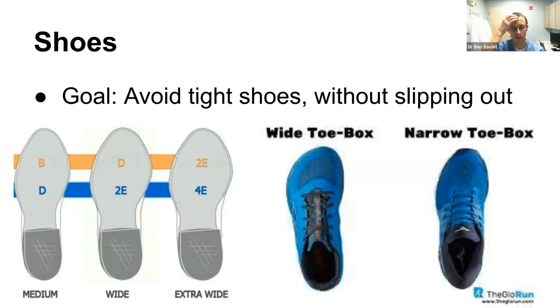The images here I picked, there's a couple different things here. The imaging on the right shows you really a standard difference between a wide toe box and a narrow toe box. So a wide toe box, even for a narrow foot, can be something that someone needs if they have a lot of splay in their foot when they step down. Some people do totally fine in a narrow toe box. They never develop a neuroma, totally fine in that shoe if that's the way their foot is shaped.